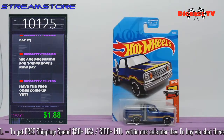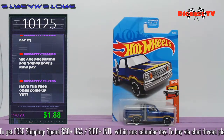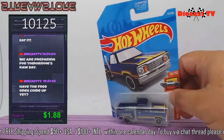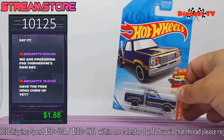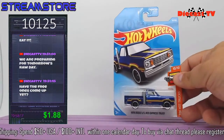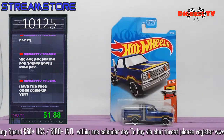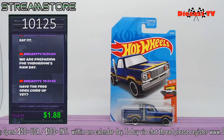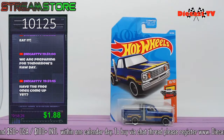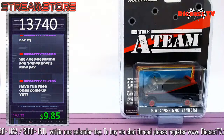Hey, all you truck fans, got the Little Red Express. It's sweet. It's cool. It's awesome. And it's in blue. It's not red at all. All right, but it's cool. I love the different variations they did with this: the yellow, the silver, and of course I love the red one too, and the blue. This is from the HW Hot Trucks. It's number 10 of that series. There are several variations. You want to collect them all, and here's one of them. Very simply, take the number 10125, put that in the chat, and this is yours. That's number 10125.